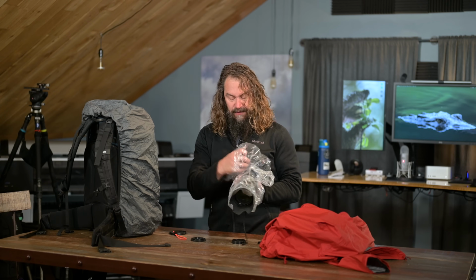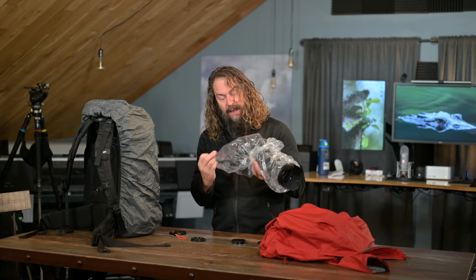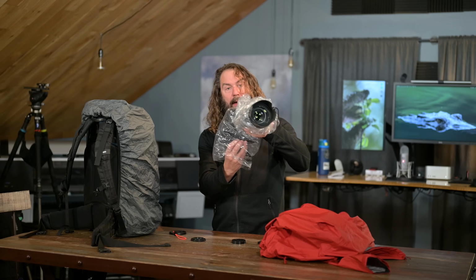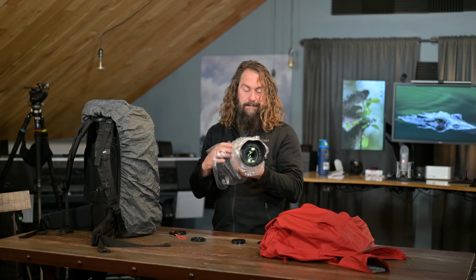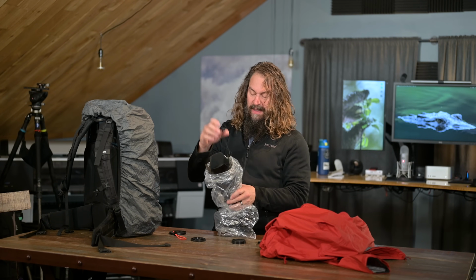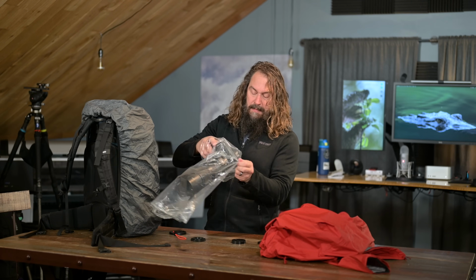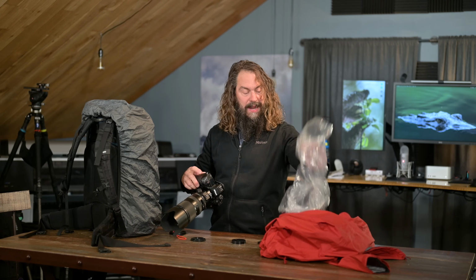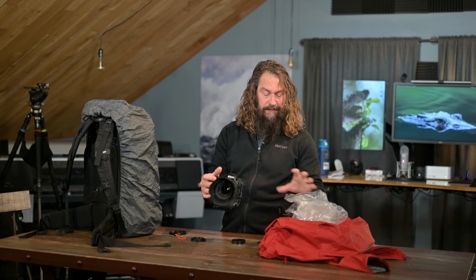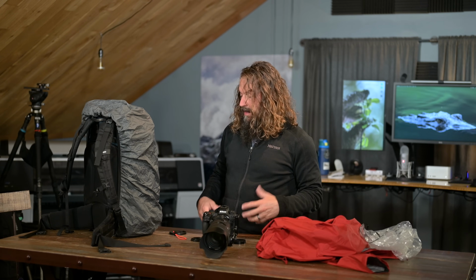If I'm working on the tripod with a normal lens, I just put the bag over the tripod head too. Come up and clamp the L bracket right there, or the side L bracket. So there you go. That's my technique for working with a camera in the rain. I don't think you need to spend money on anything fancier than these, in the $10 range. Sometimes they come in 2 packs for 10 bucks. Disposable little rain bags.